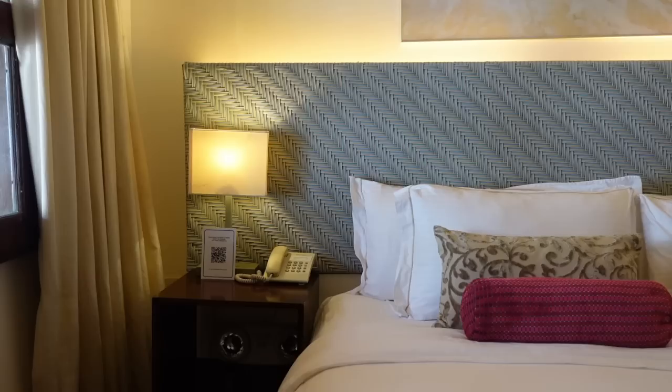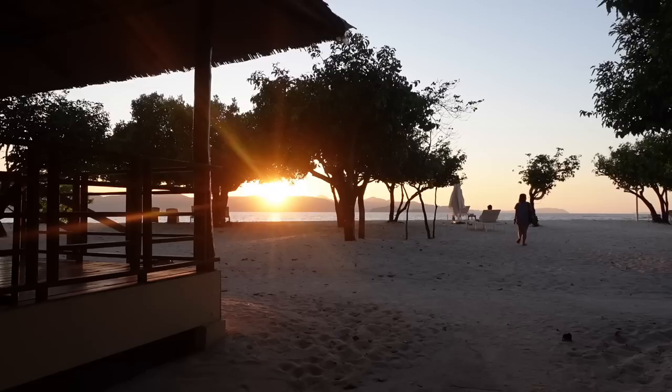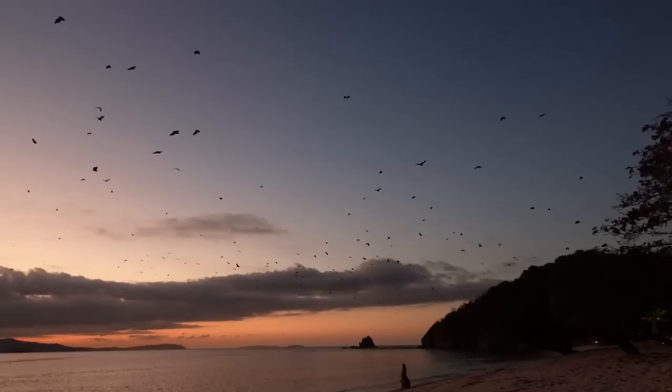The Sunset Villa Standard is smaller compared to the Sunset Villa Premier, but both are equally beautiful. Since the villa is named a Sunset Villa, you also get to enjoy the magnificent sunset here. And I'm sure your stay here will be very memorable because every sunset, bats migrate from this island to another island.